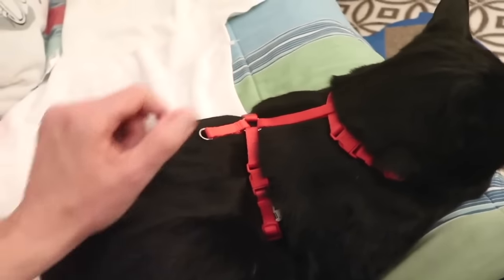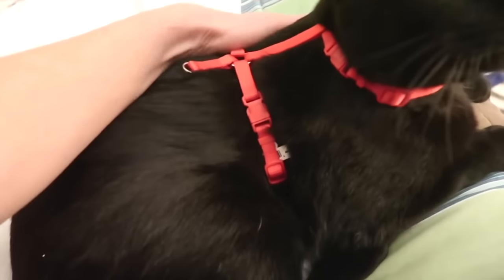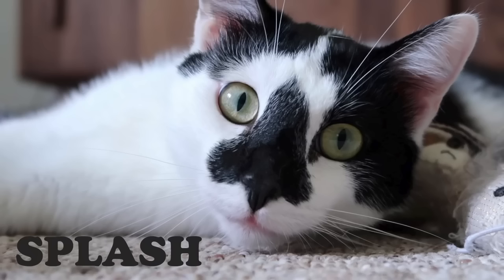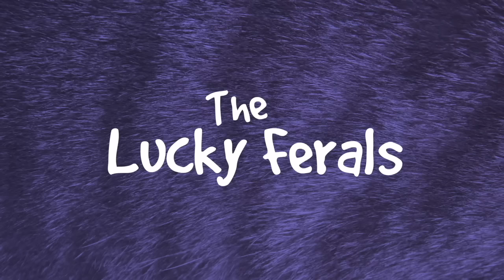He let me put the harness on him again. It was remarkably easy to get this harness on him. For some reason, I think he likes it. I tell him it's his race harness. Stella, Splash, Simba, Hydrox, and Boo, the Lucky Ferals.